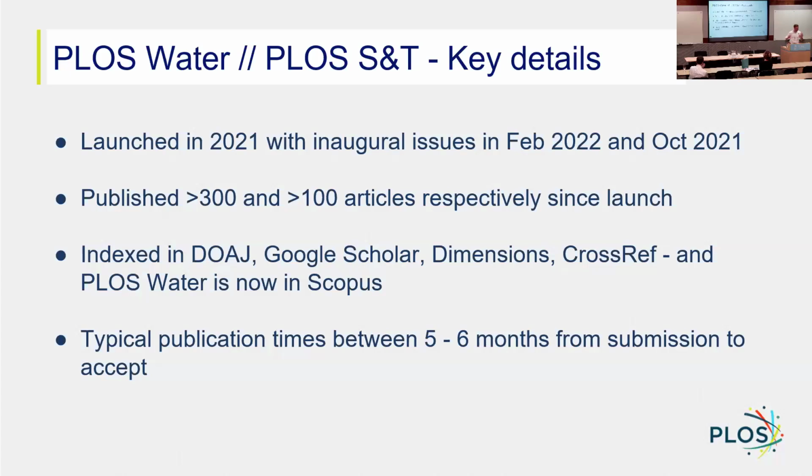Just to preempt the question, they're not yet in the Web of Science, which is the indexer that gives out an impact factor. We do have applications actively in for both journals for that indexer. It's just they take a long time, an unbelievably long time, in order to evaluate those applications and essentially sign out impact factors to those journals. So we won't have one for a while yet. And then typical publication times for both journals, somewhere between 5 to 6 months from first submission through to acceptance of an article.